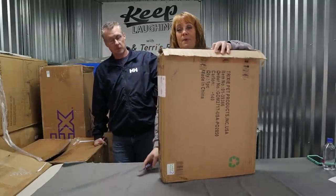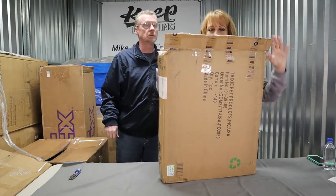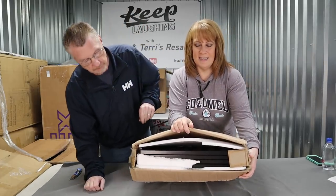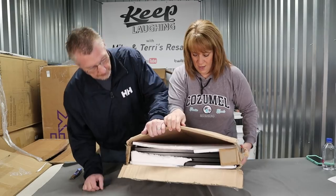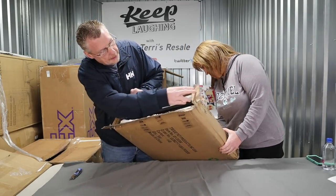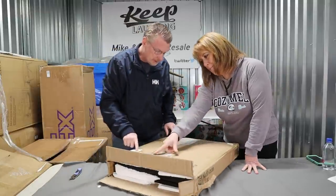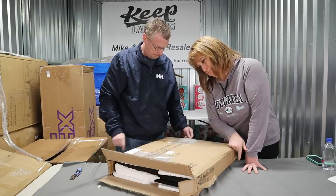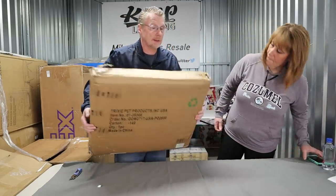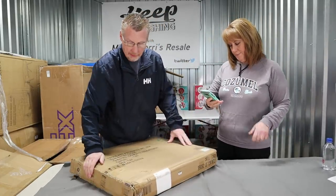A woman opened up a mystery box. Oh, boy. It's all pieces. Let's check the corners. I don't see anything damaged. Something pet products. Is there a barcode on this box at all? I think this whole pallet's nothing but mystery boxes. If that's the actual item, we're going to give it a try. Okay, try it.